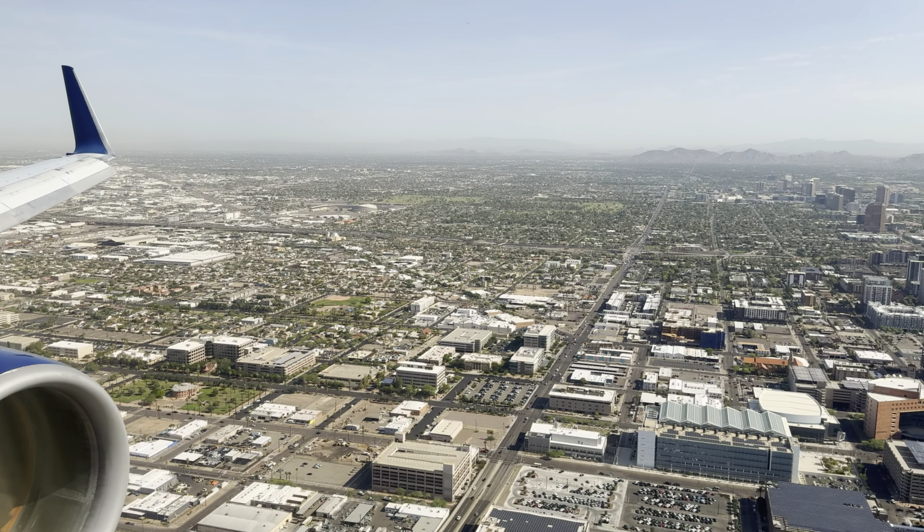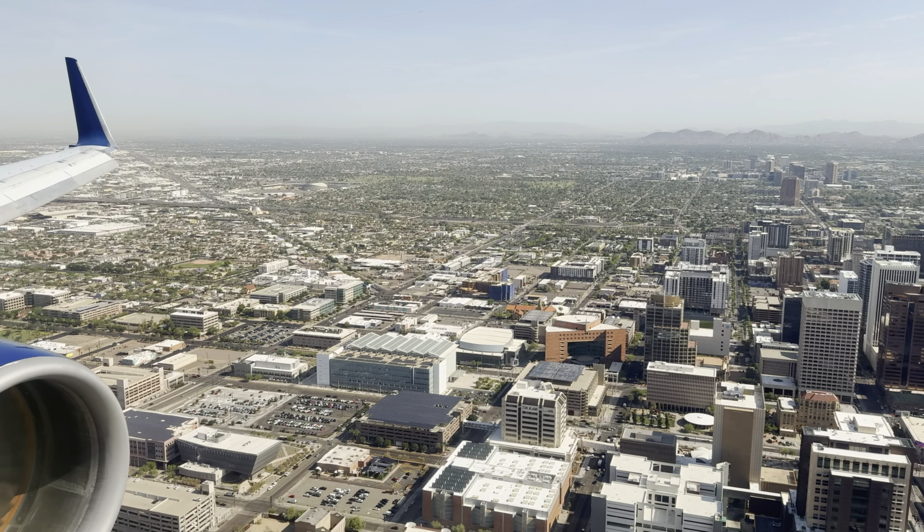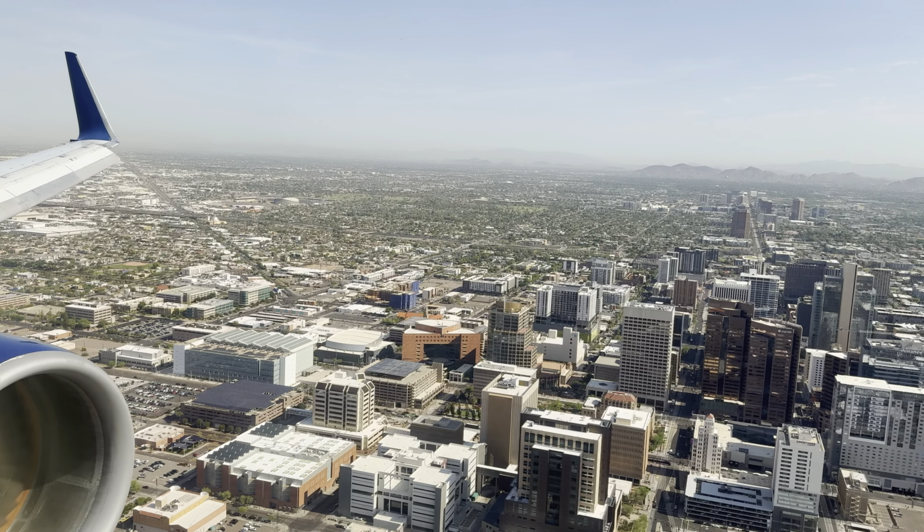1477. Envoy 4033, right turn Bravo 8, eastbound on Bravo, contact ground. Right turn Bravo 8, east on Bravo Envoy, over ground Envoy 4033.